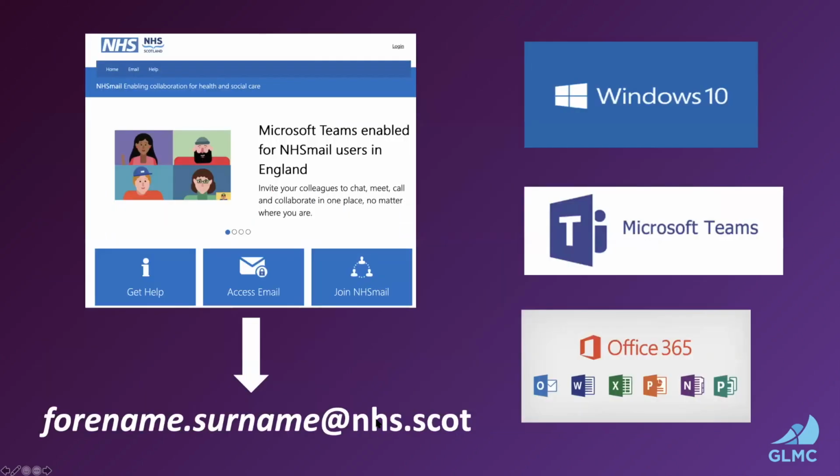NHSMail is still in line to be migrated to the new NHS.SCOT email address. Timescale is September, and the IT team are setting up to have everyone ready to migrate by the summer. All users will have the email format as forename.surname@nhs.scot, and anyone with a name already used will have a number after the surname.